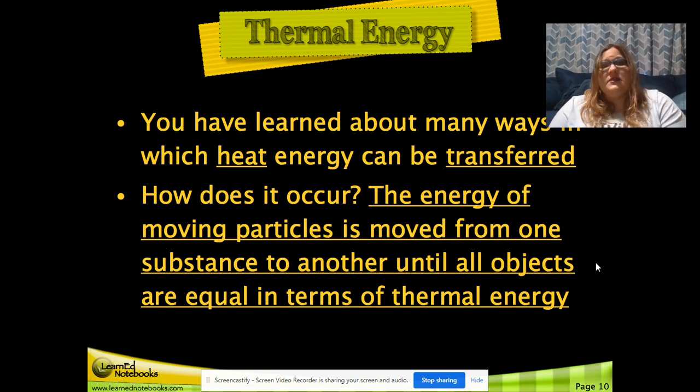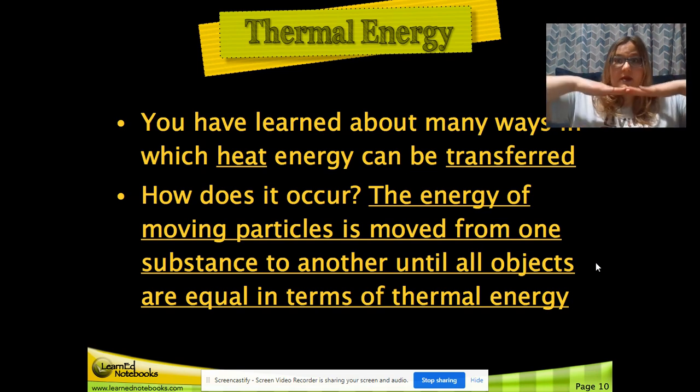You've learned many ways in which heat energy can be transferred. So how does it occur? The energy of moving particles is moved from one substance to another until all objects are equal in terms of thermal energy. Equilibrium. They want to be balanced.